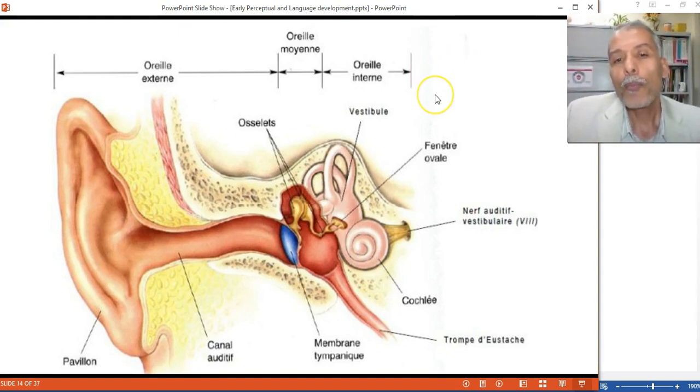So we'll study this a little bit more when we speak about the auditory system and language later. But this is just a quick introduction. And then finally, in the brain, the signal becomes interpreted.